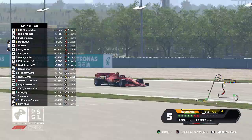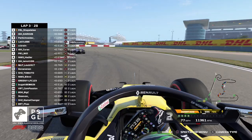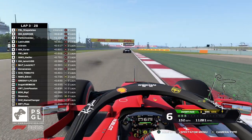You've got to be within a few tenths. There's a few guys, I mean, Lakita's out of DRS range. That is not good for him. That's going to allow CC Brain to sense an opportunity into the next DRS straight coming up very soon at the start of sector three.